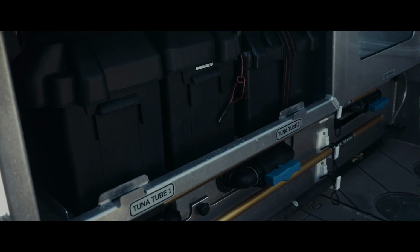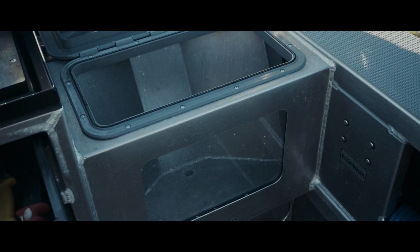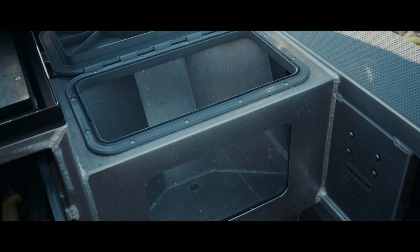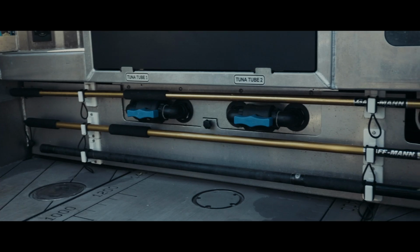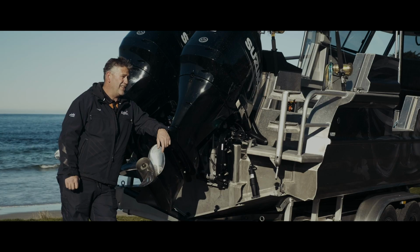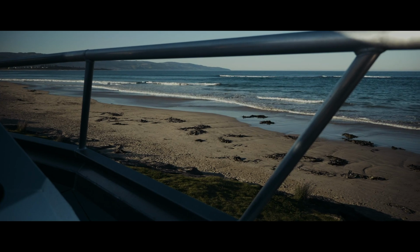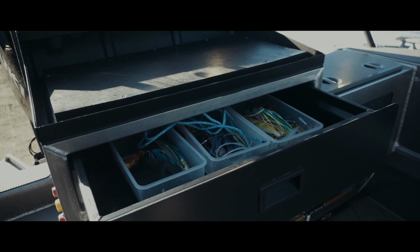I also put a plate across the back underneath the live bait tank station, which just stops any fish from going underneath, any sinkers, anything else. It's also a good spot to hang all the gaffs and the harpoon, etc. The construction of the boat, the welding quality, everything that they've done on this boat is really top quality. I'm super impressed with it.